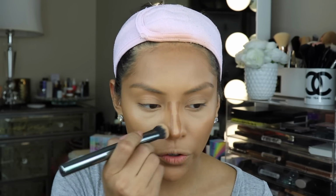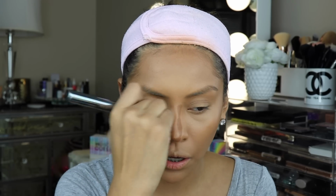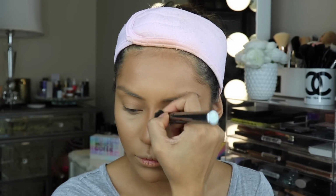And now I'm gonna contour my nose. I like blending my nose contour with this G34 brush from Morphe. It's really, really good. Alright, so next, what I like doing is just getting my sponge, and I like to just blend any harsh edges that we have going on.